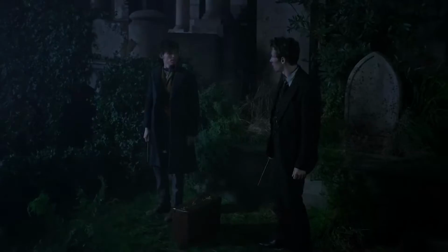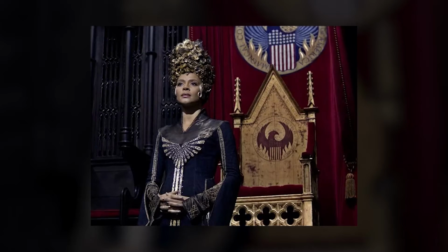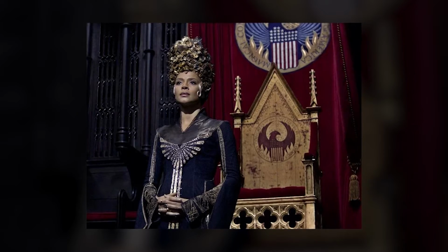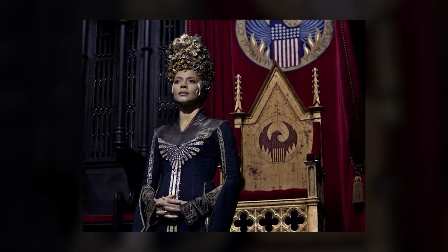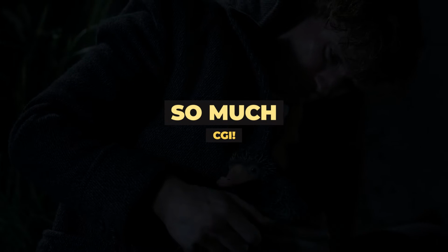But the producers did come up with a great idea. The props were actually created to exist in the same world. Seraphina Picquery's throne was intended to bring to mind Dumbledore's original regal set at Hogwarts. Amazing, right? So much CGI.